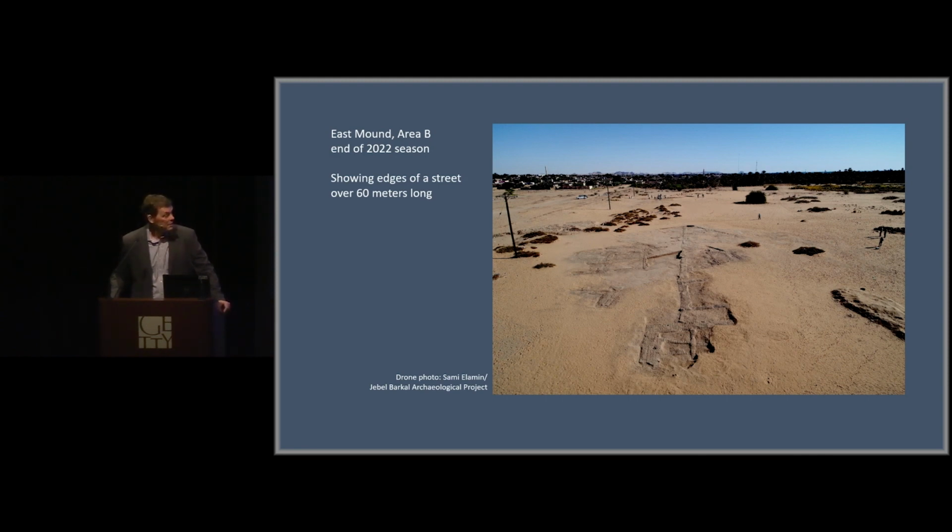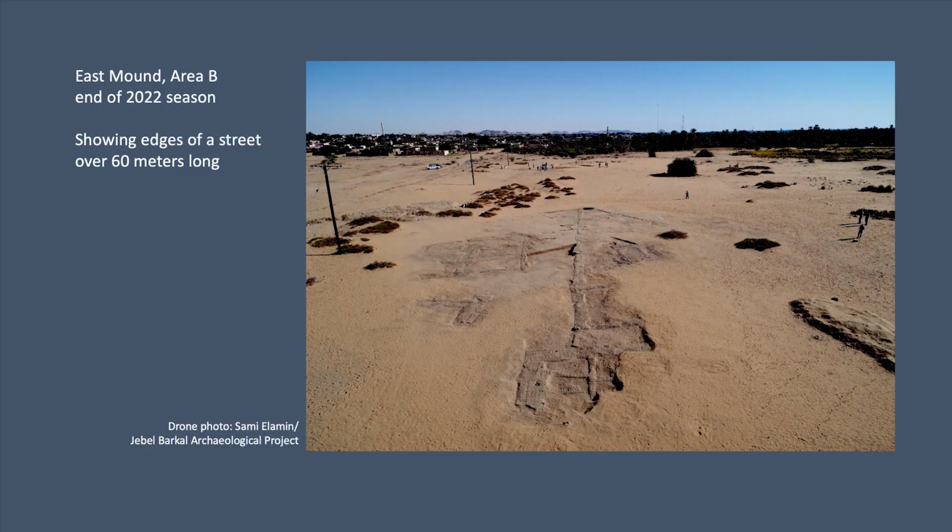Fine, so you can do a lot of surface clearance on a site like this. And we decided to take this opportunity to trace what we thought on the magnetometry plan looked like streets. That's one of the interesting questions about cities: how they're laid out, how different parts of the city are connected. If you follow that line of bricks all the way toward the horizon, that's a 60-meter long stretch of ancient street. So here's the street. Here's a cross street with a building here and a building here. There's a little jog in the street. The street continues down this way, and it continues going further to the north.